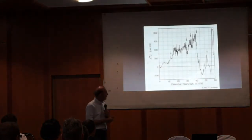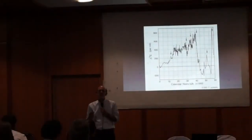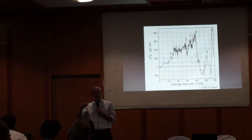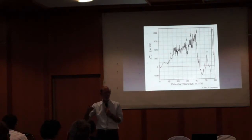This is a graph that goes back 60,000 years. It shows radiocarbon excess. What this means is they chart what they would expect the radiocarbon dates to be, and if they deviate a large amount from the calendar dates, they say, well, there's excess radiocarbon. It makes it seem younger.